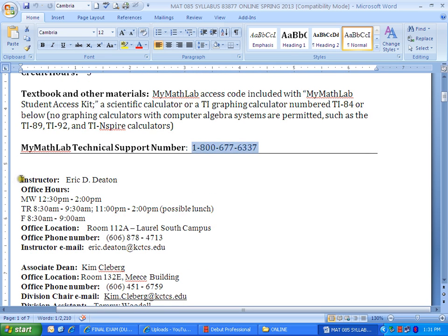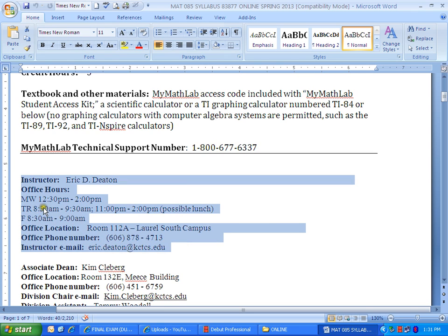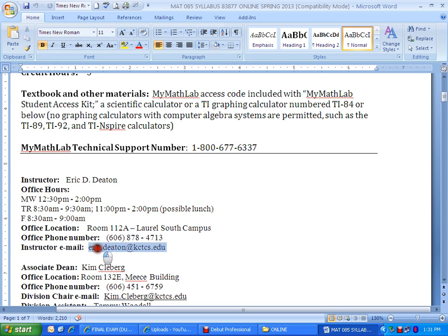This is my information. These are my office hours. If you happen to be around, I'm in Laurel South Campus, room 112. Email is by far the best way to contact me. If you do call my office number, make sure you leave a message, otherwise I won't call back because I don't know who you are.